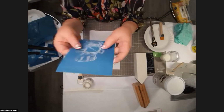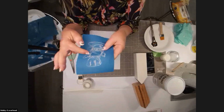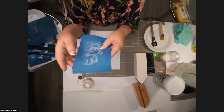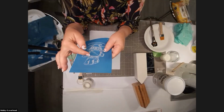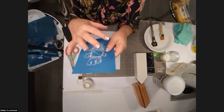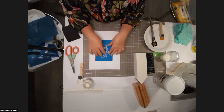A silkscreen stencil is a fine mesh. And there where the white is, you can see the design of the stencil. That's where the mesh is open and the paint will go through. And where it's blue, it's masked off. The paint won't go through there. So, okay, let's show you quickly.